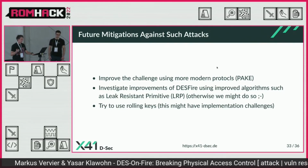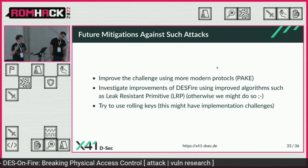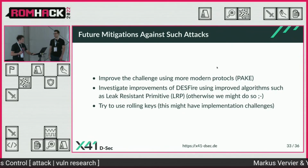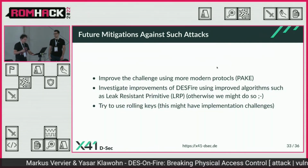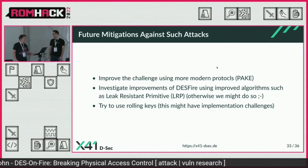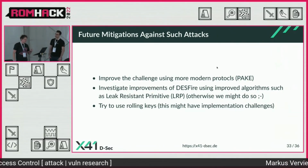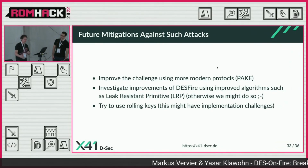DESFire also has some leak-resistant primitives, and we didn't really investigate that. So if others don't do it, we might do it in the future. That's supposed to prevent some attacks, but it's not clear what they mean. I mean, they call it side channel proof or so. Which brings me to the point that we did not do a man-in-the-middle attack and also not a side channel attack, right? We just basically did what the protocol specifies.